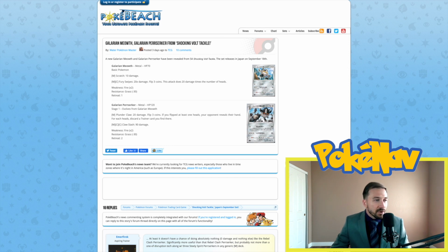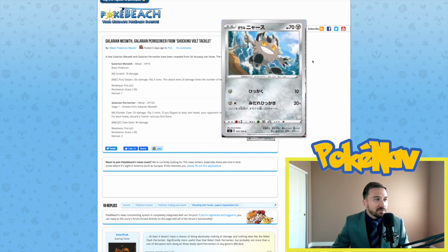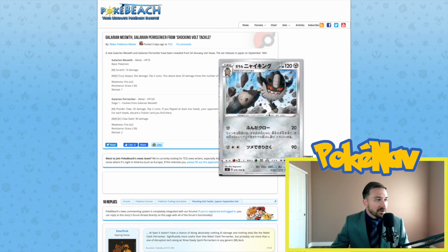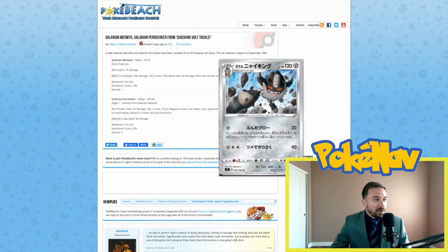So moving on to some of our other cards that have been announced, we've got Galarian Meowth and Galarian Perrserker. As you can see here, we've got the Galarian Meowth with an HP of 70. And you can see he's riding his Viking ship there, probably sailing across one of the Nordic seas on his way to pillage some poor English town. And then his partner in crime, we've got the Galarian Perrserker. And what's really interesting is, as you can see, it looks like it's got a Viking vibe there.